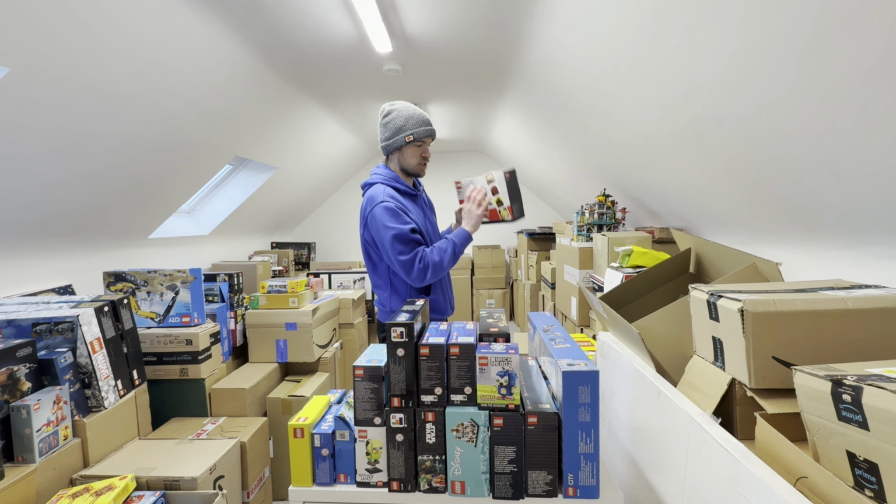Okay, so next is 21179, the Mushroom House little Minecraft set. Again, I think this was on offer on Amazon at some point, and I couldn't really resist. Like I said, I like to pick these little sets up whenever they're on offer. There's a good sort of price on them, so that's that.